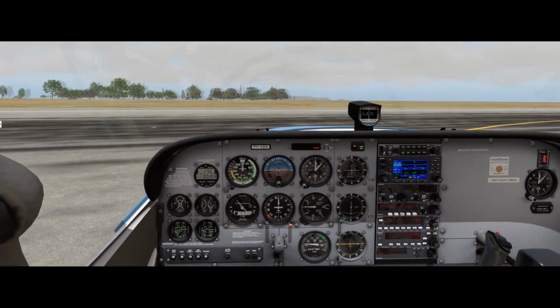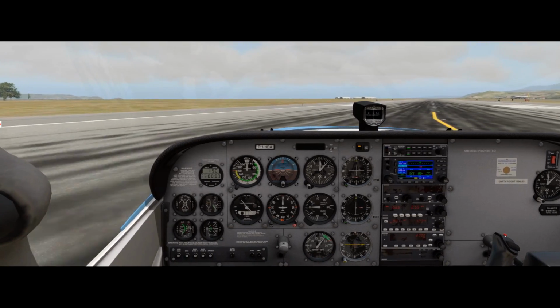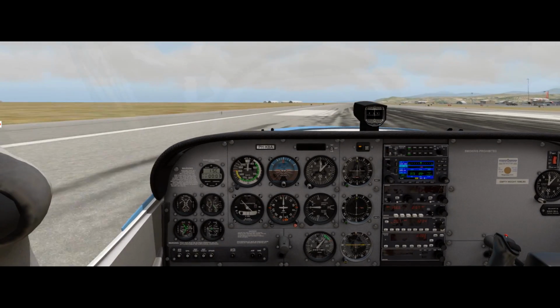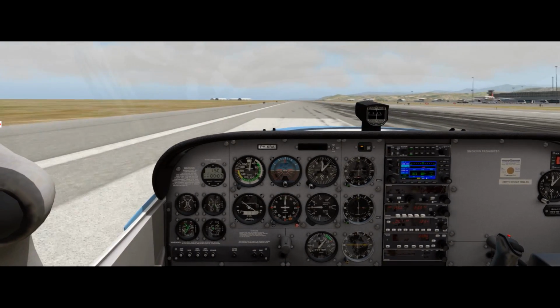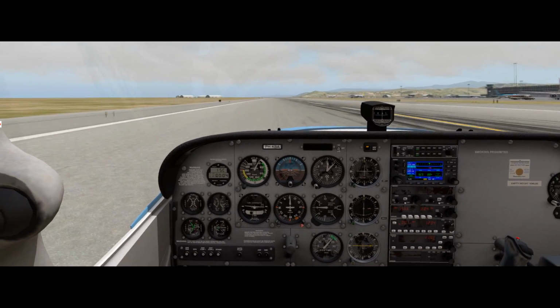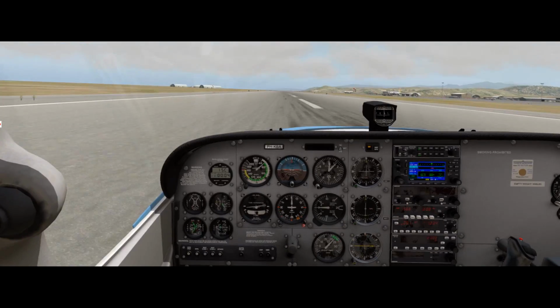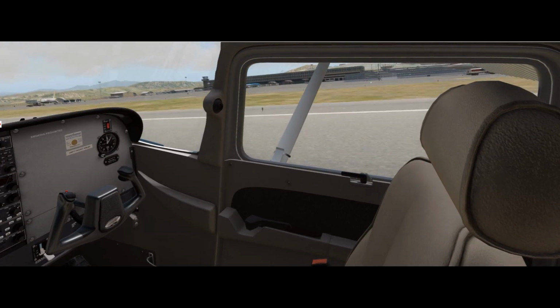One thing TDG hasn't done, he hasn't added any orthophoto, which is a little bit of a shame, but everything else is very nice. The runway here has got some very nice tar marks on, so lots of rubber laid down by the tyres of the aircraft, and there's high definition runway markings there.